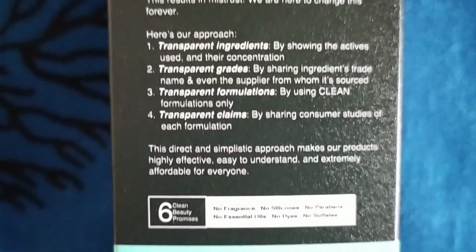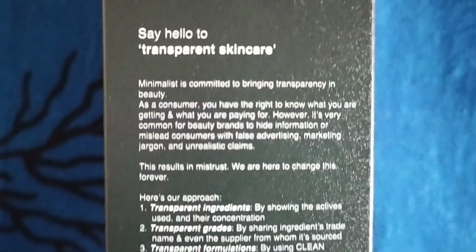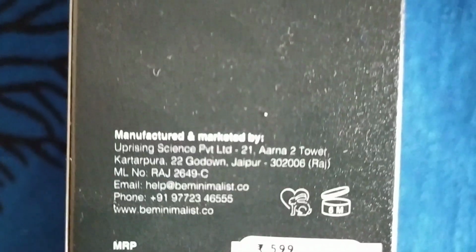Niacinamide, which is also called vitamin B3, is a star ingredient. Why do we call it a star? It helps in removing pigmentation and brightening the skin. It can help with open pores, clogged pores, acne, reducing excess sebum, overall keeping the skin healthy, and it is the best starter ingredient for anti-aging routines. So it's like an all-rounder.